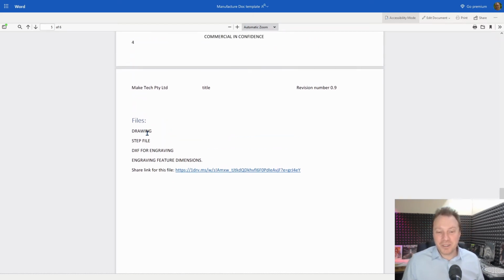Files, this is the main point we're going to get to. So files, you want to have a link for all these. These should all be links. So you'll have a drawing, which is what I just showed you before. The step file, so you'll have a link to the step file. DXF for engraving, if there's any engraving, you probably have a separate file for the DXF file.